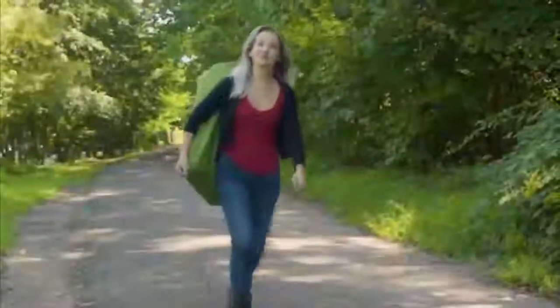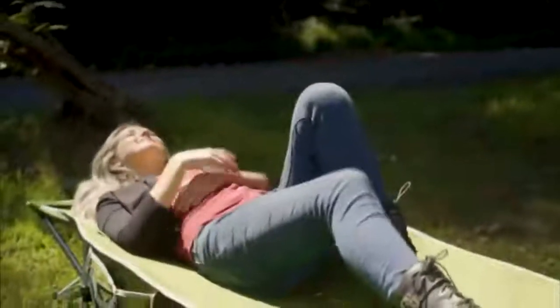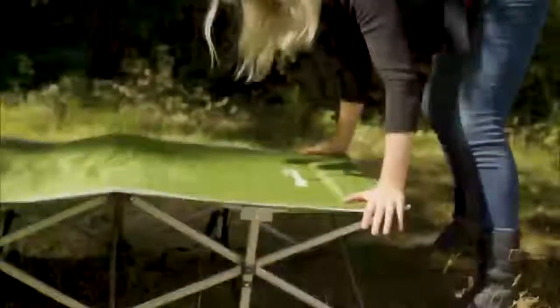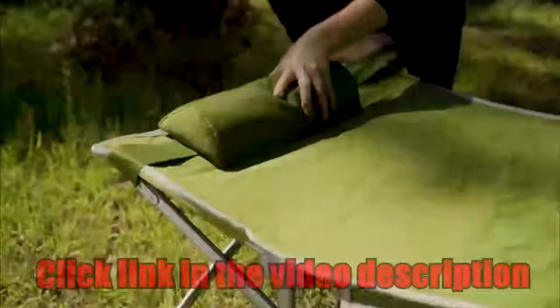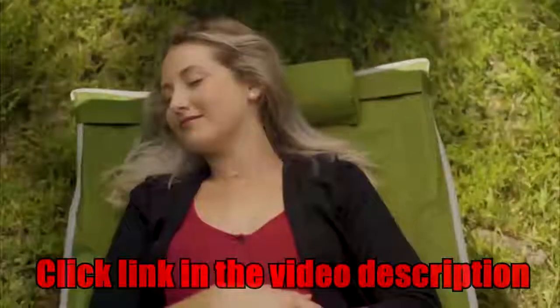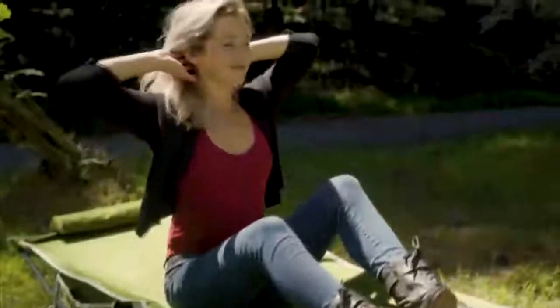Traversing the outdoors takes a toll, but a quality rest will keep you going. Introducing the Folding Camping Cot from Alpcor. The folding camping cot will give campers, adventurers, and weekend wanderers a perfect night's rest or an ideal spot to lounge anywhere. It's large enough to support up to 440 pounds and comfortable enough for a person of any age to rest snugly and soundly.